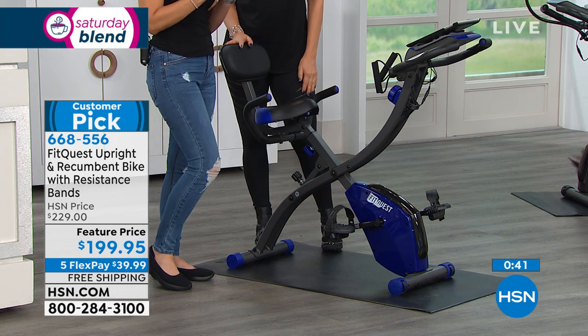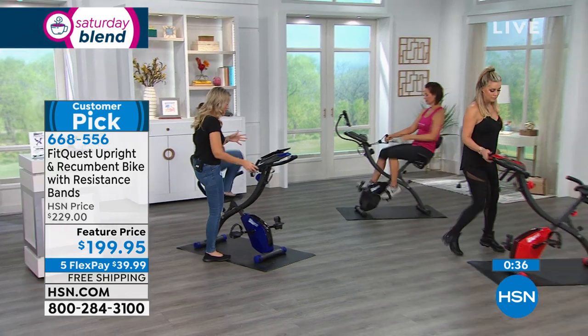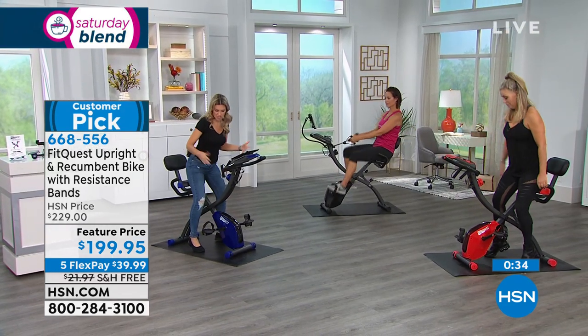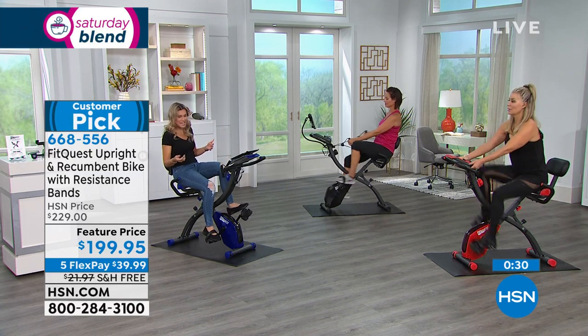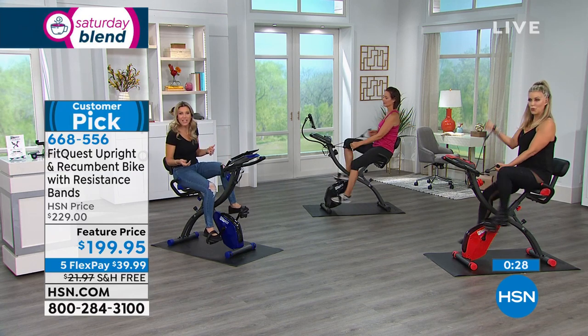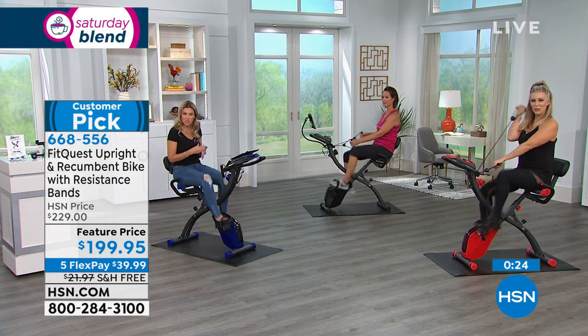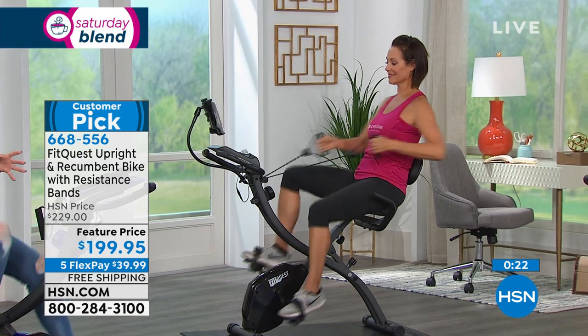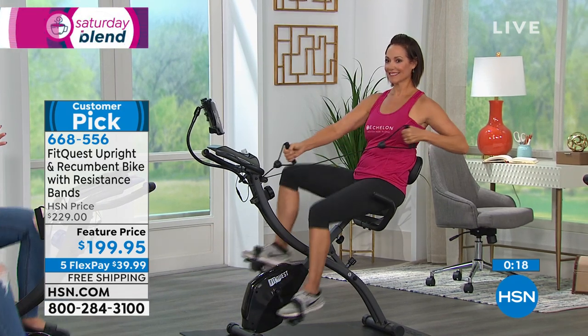Perfect. So it's simple. So what an awesome opportunity that you're getting that customization, that LCD screen, the resistance handles, you're getting to just sit and work out, total body toning, burning those calories, enjoying life a little differently, a little healthier. And today we're gonna help save money for you. So not only is it under $200 to get all the features we talked about, but we have for you 5 interest-free credit card payments. It's only $39 and change.